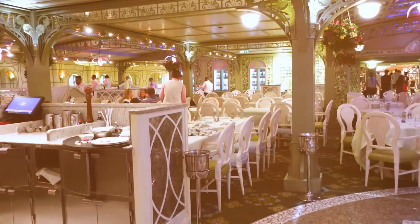And it's one of the most unique things about Disney Cruise Line. And you just got to see it and you just got to try it for yourself to really fully understand how great it is and how much it changes your vacation for the better.